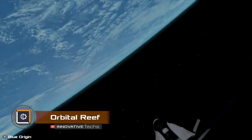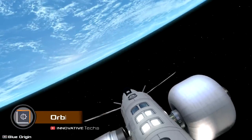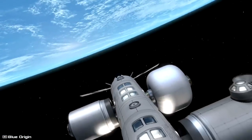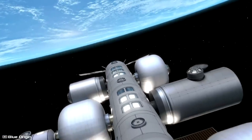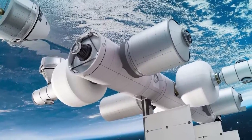Let's get back to the topic of space. The aerospace division of the Amazon founder, called Sierra Space, is developing an extraterrestrial business center called Orbital Reef, which will cater to the business needs of entrepreneurs beyond Earth.